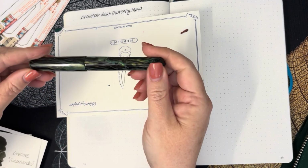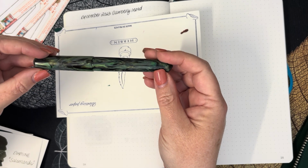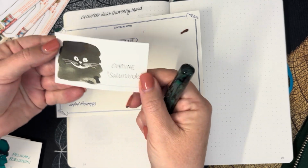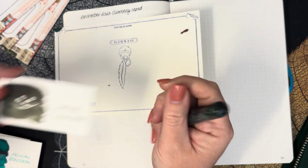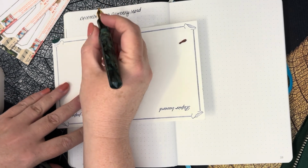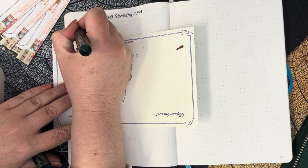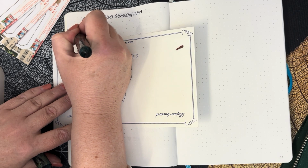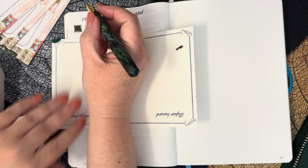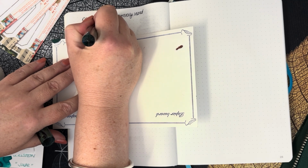So the first one we've got here is this Visconti Pen Company black, green, gold pen with a medium nib, and I have it inked with this Diamine Salamander. So that is the first one we've got. I'm really enjoying this green. It's like a dark, murky sort of green, I guess you could say.